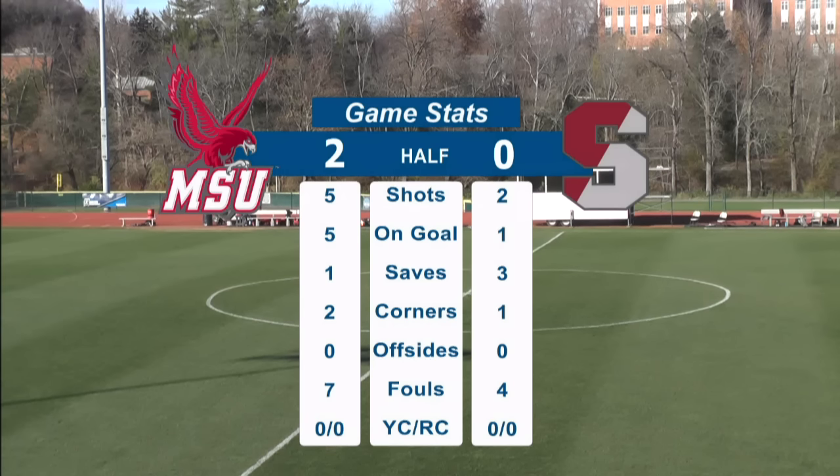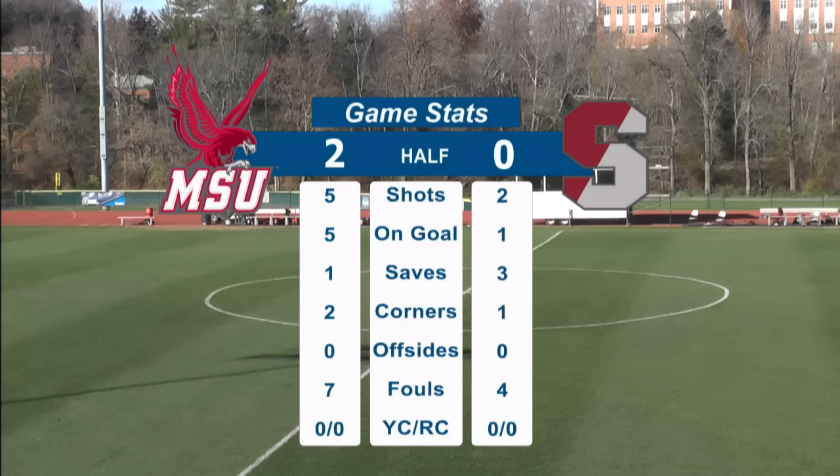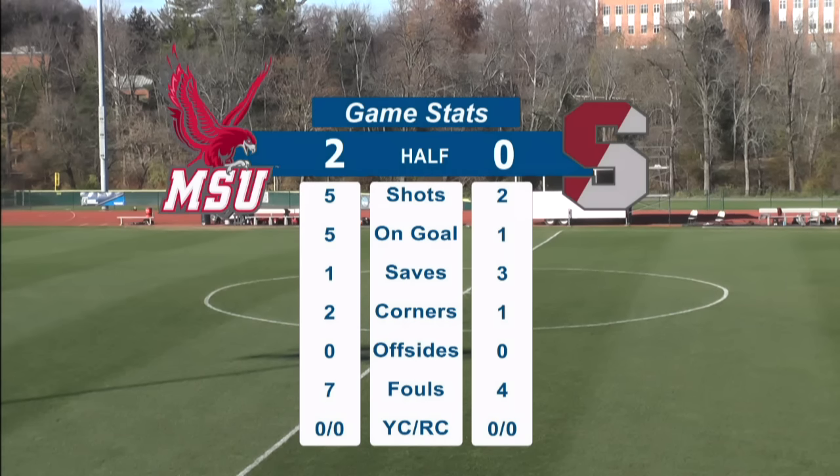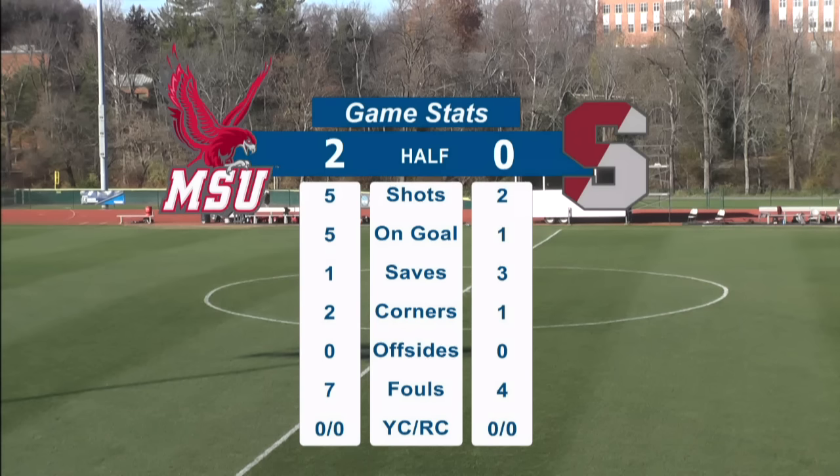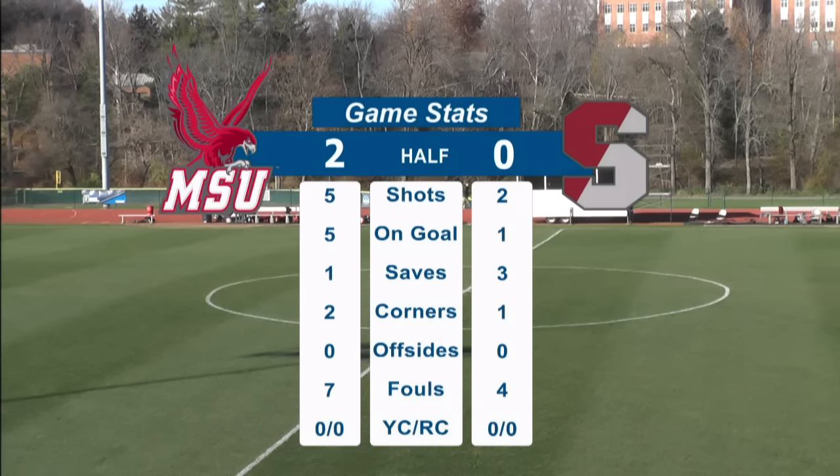Trinity out of Texas ranked number 1 in that poll, are also in this region, hosting both number 9 Texas Tyler and number 15 Hardin Simmons this weekend. Trinity took care of business against Texas Tyler barely Friday night, winning 4-3 on PKs, advancing to the second round. Well, they'll face Hardin Simmons later this evening. So again, second round matchup, great one there out of Trinity. It'll be Trinity ranked first against Hardin Simmons, ranked 15th, and the winner moving on to the Sweet 16.